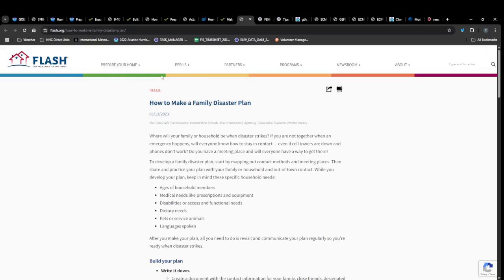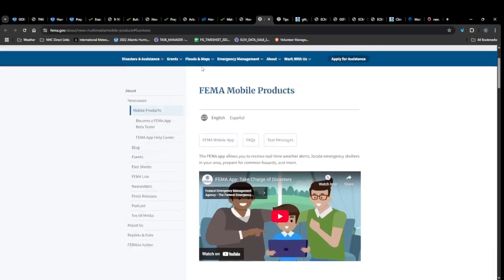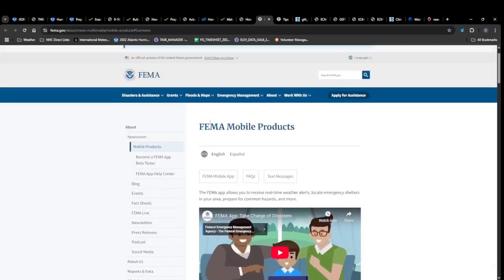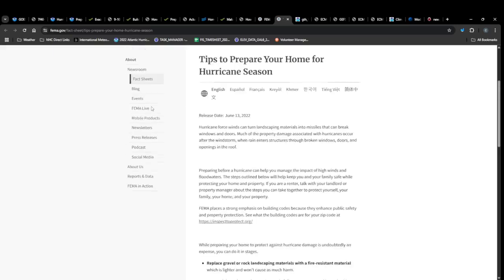Flash.org also has all of this information regarding how to prepare. Your FEMA mobile products, you could download the FEMA app, and there are many other available products as well. Whatever works best for you.